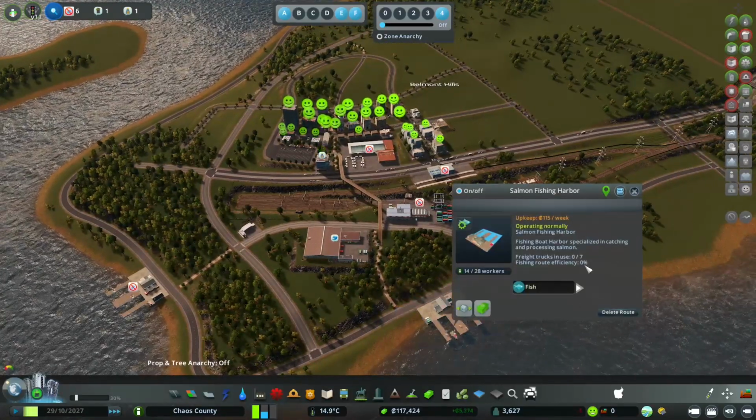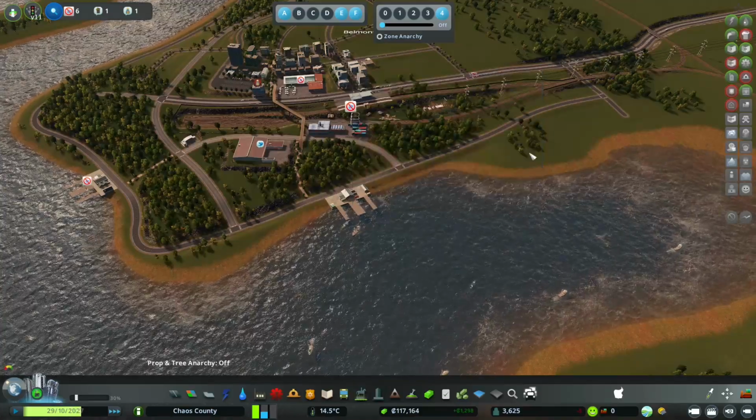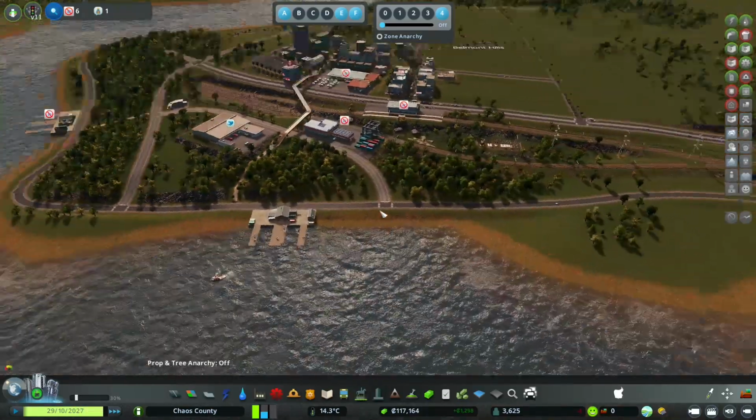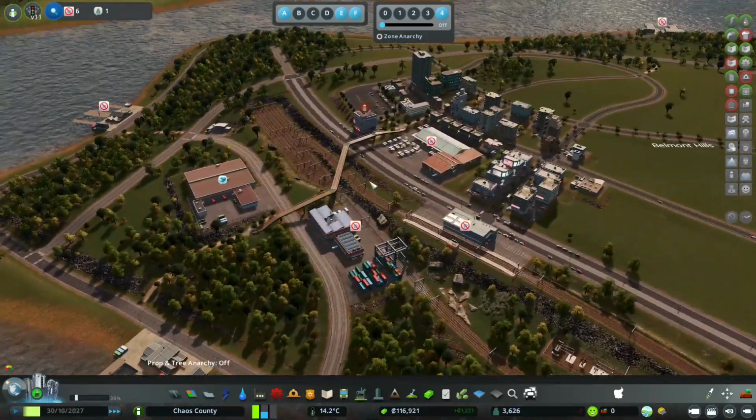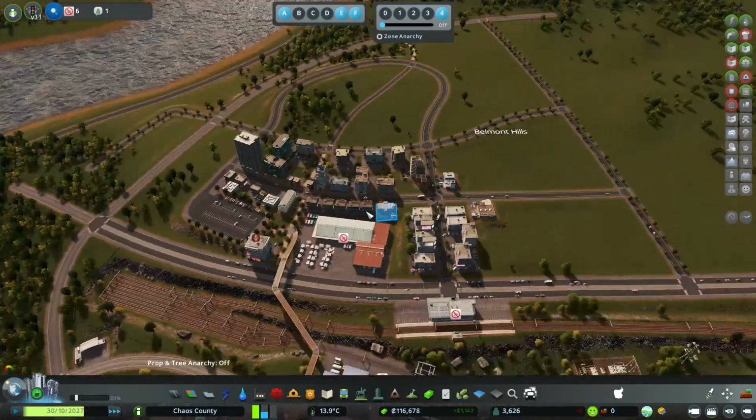Is this starting to get fish? Does it have people? Freight trucks in use? Nothing. Fishing route efficiency is still 0, but I'm assuming that will start to pick up slowly as we go along. We need a fish market over here, but we'll maybe open that in just a little bit.